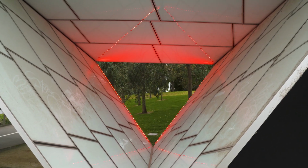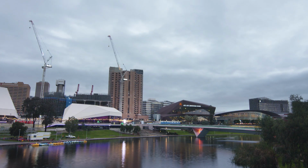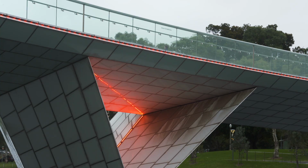It's almost become a beacon for the river, hasn't it? Really, it's the structural engineer. He was a genius. This man, Nico Tsoulakis, was an absolute genius to work with. A Greek engineer. Greek engineer. There you go. Passionate. Love that. Passionate.